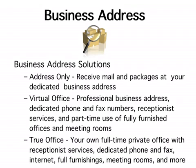True office is where you can get your own full-time private office with receptionist services, dedicated phone and fax, internet, full furnishings, meeting rooms, and more.